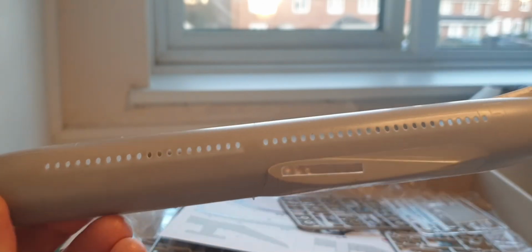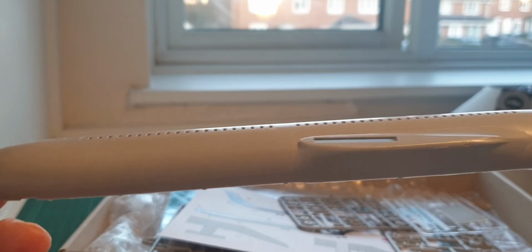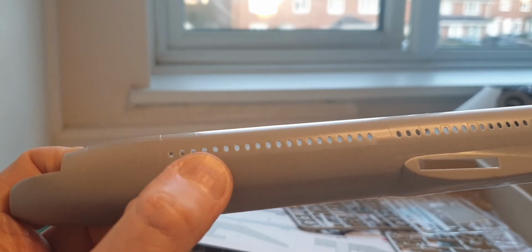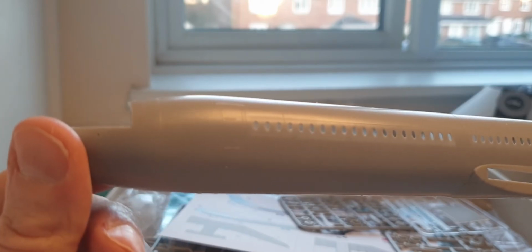One side of the fuselage, not bad. There's some nice panel line detail on that, although in the actual passenger windows, one or two of them are going to need a bit of cleaning up, but nothing too strenuous that you can't fix.